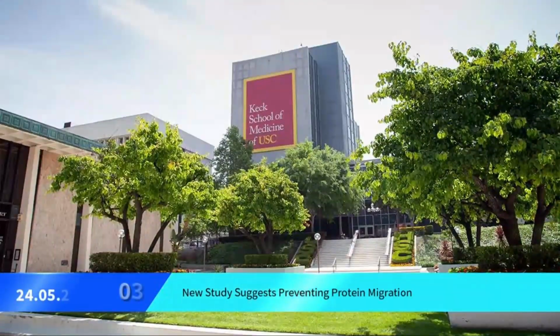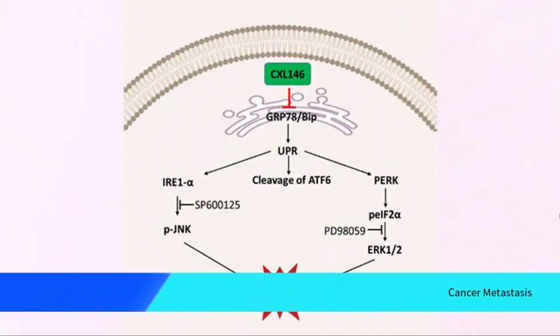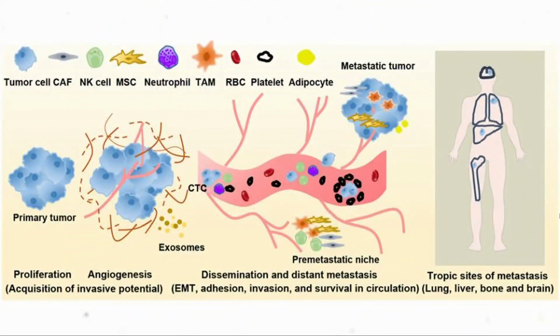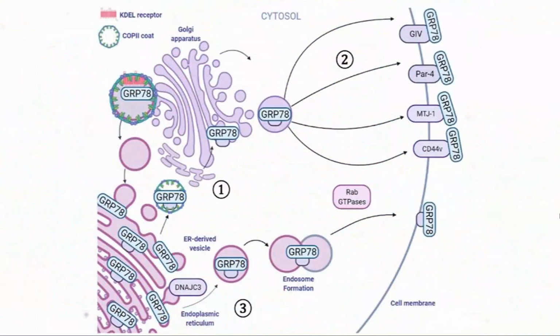Researchers from the Keck School of Medicine have discovered that cell stress can activate a protein called GRP78, causing it to migrate to the cell nucleus and alter genes. This gives the cell metastatic properties, promoting cancer spread. The finding opens up possibilities for preventing metastasis by targeting GRP78 and its interactions with other proteins in the nucleus. This research could lead to new ways of tackling cancer.